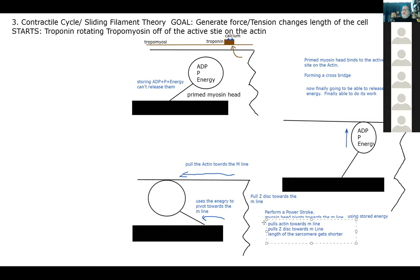Absolutely. The length of our sarcomere gets shorter. And not just this sarcomere, but all of the sarcomeres in a myofibril. So that means my myofibril gets shorter. And remember, thanks to the myomesin and other structural proteins, these structural proteins are connected to the plasma membrane of the cell. So when the myofibril that runs the entire length of the cell gets smaller, then that means my muscle cell gets smaller.